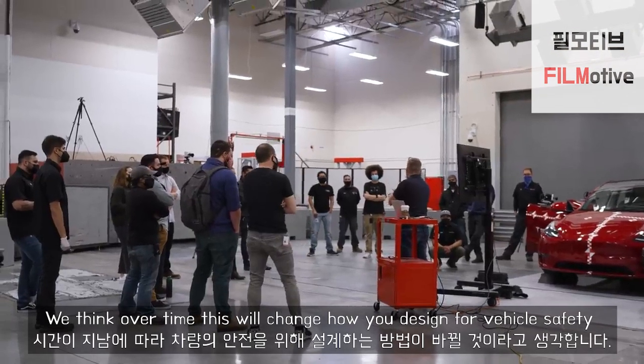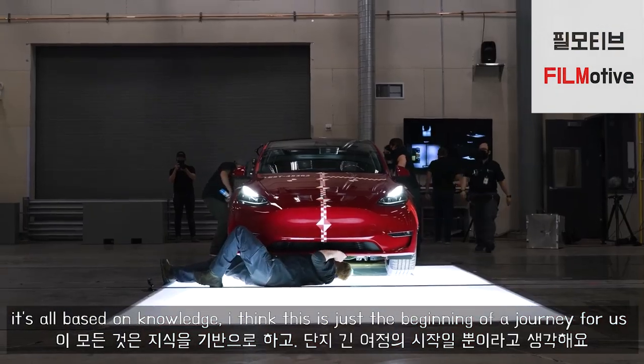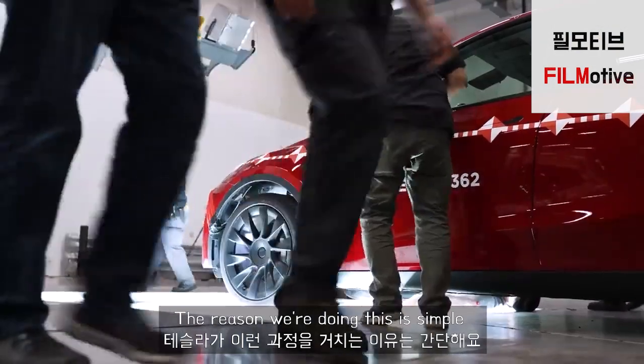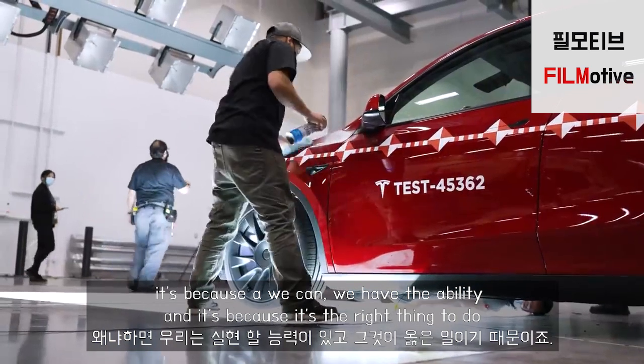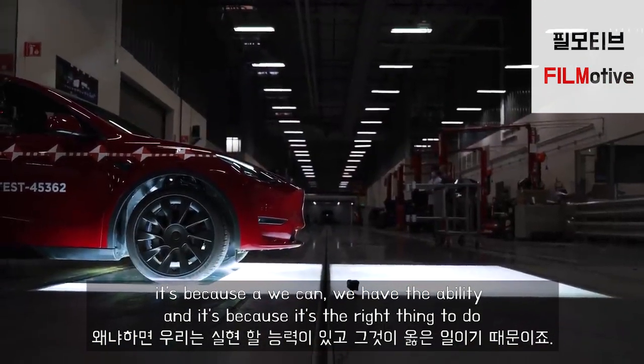We think over time this will change how you design for vehicle safety. It's all based on knowledge. I think this is just the beginning of a journey for us. The reasoning we're doing this is simple. It's because A, we have the ability, and B, it's because it's the right thing to do.